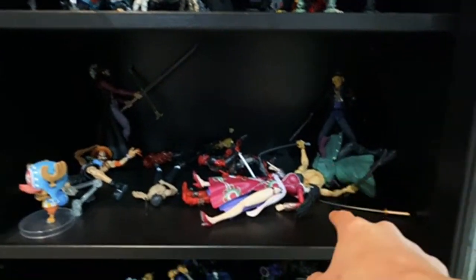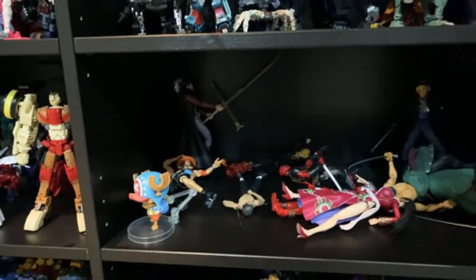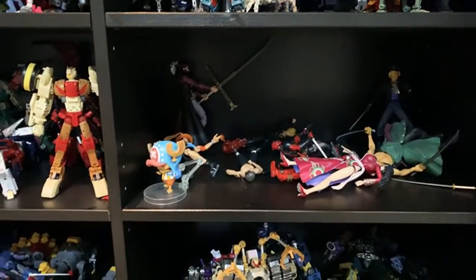Let's see here. Some more figures. These are mostly One Piece Mega House. So yeah, I need to find a way to display these somewhere that's kind of cohesive. I do love these figures. I just need to find a place for them. They're better than Figuarts in my opinion.